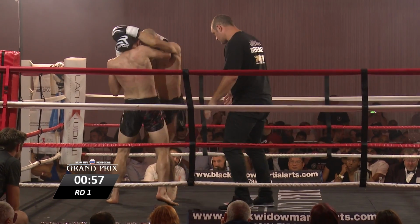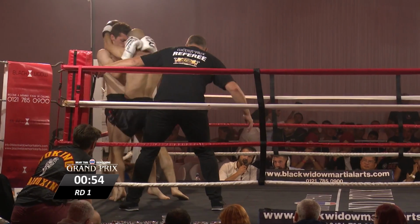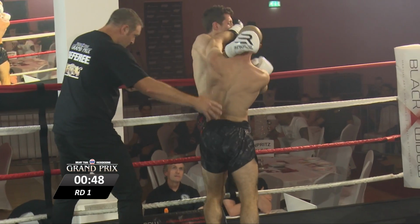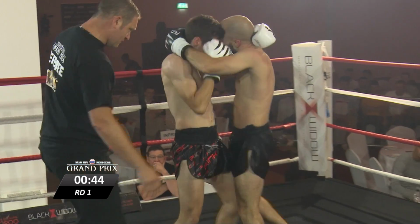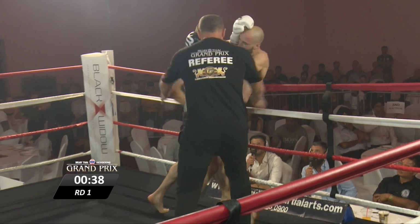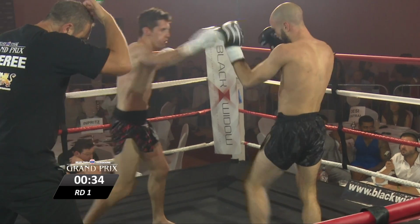So really we're looking at two young men here going through the rites of passage, learning their trade as they progress. And restricting those skill sets for their safety, I suppose. Certainly. And you can see both guys looking well versed in the clinch there. Seeing Tom Field progress over recent years, his clinch is getting really good now.